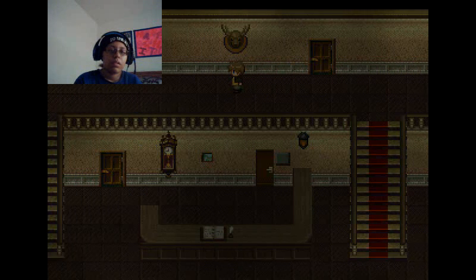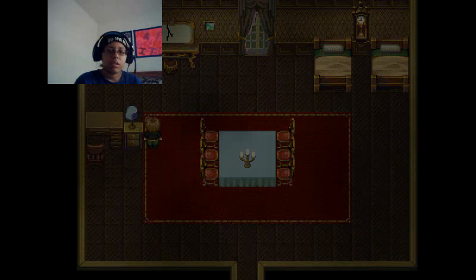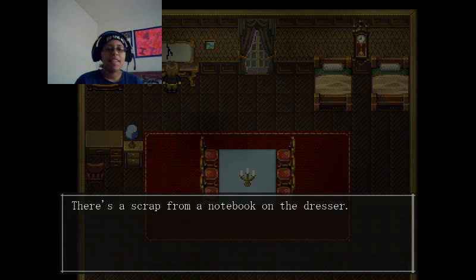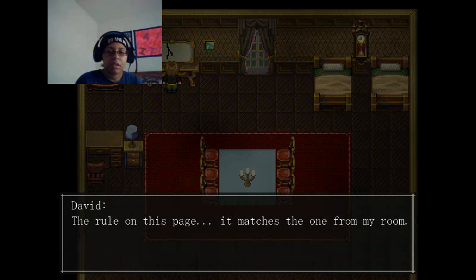Go. No. No. Oh, what's this place? Oh! Don't do that, man! Scrap of note paper on the dresser. It was our special place. She loved the pretty room with this big mirror. Oh, duh, I already read that. She would wonder what to wear for dinner. But now it's just me. I thought it might help to come here, but it didn't. There's only emptiness. The rule on this page, it matches the one from my room.